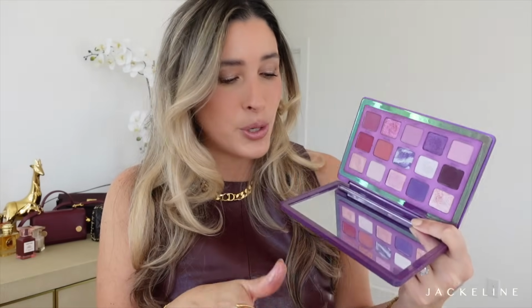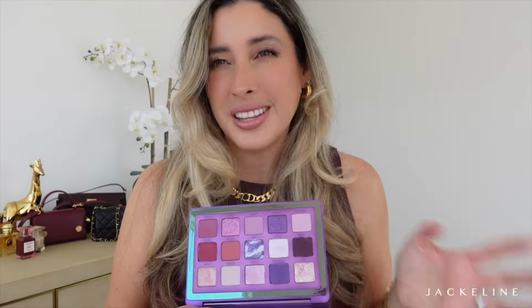Yet, if you are a person that has been looking forward to a purple palette in the formulation from Natasha Denona, she's giving it to you right here. You can go for it with confidence if you truly like purples. Although I love purples and I love lilacs, it's going to be a palette more for certain occasions, certain looks.